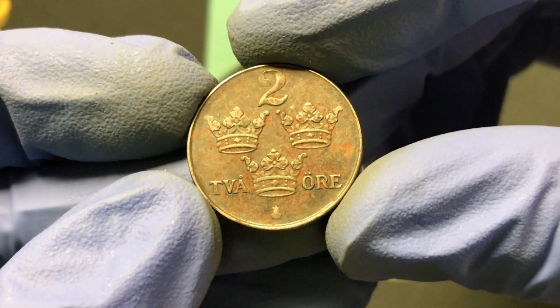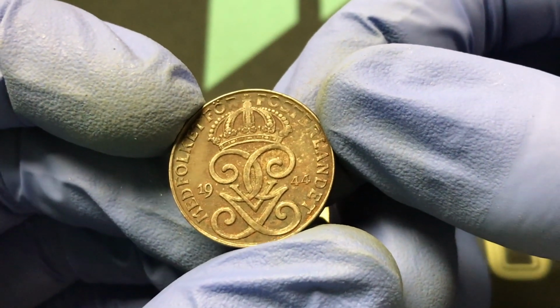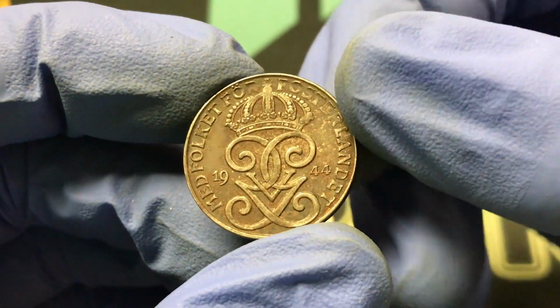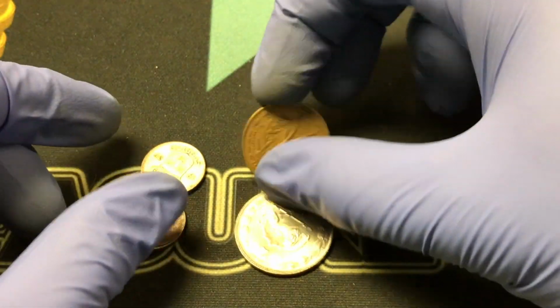Here is a 2 ore from Fosterlandet, and I should know what that is. I think it's Swedish, 1944, 2 ore. So that's actually World War II currency as well.